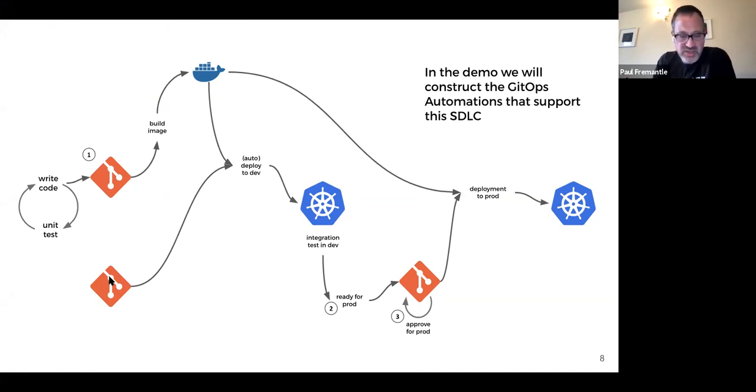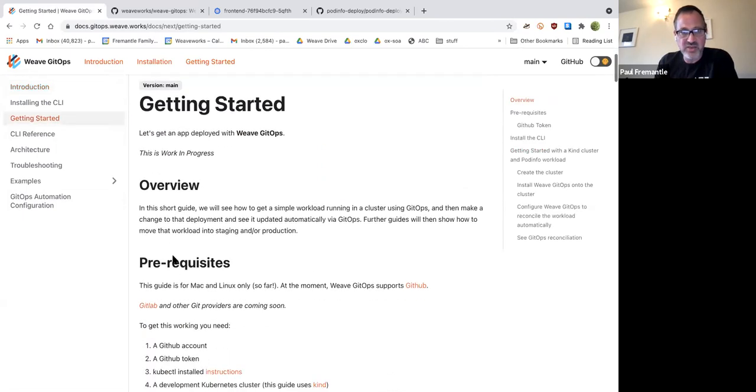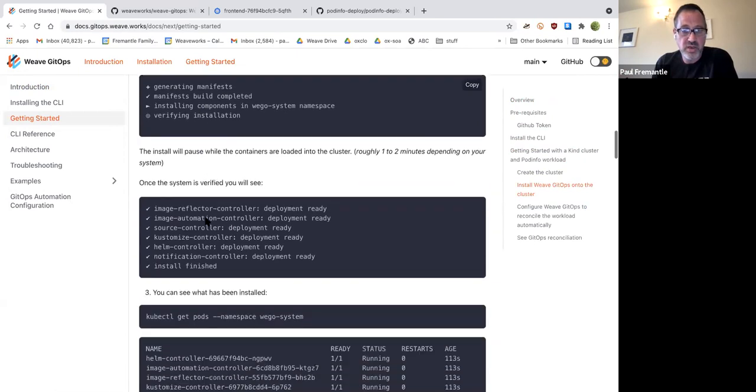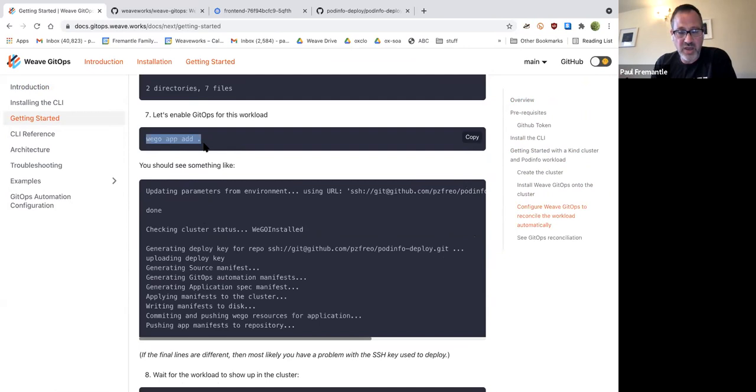But what we showed here was, I think the really key point Jose said, that there are these two commands to set up your environment. I'll go back to the docs and highlight them. Obviously there were commands about clusters and forking and tokens that are to do with the environment. But this first command, we have GitOps install. And then this second command, we go app add. And that configured this environment.